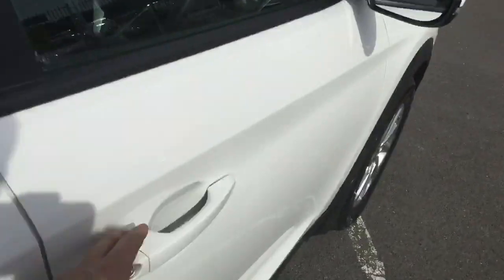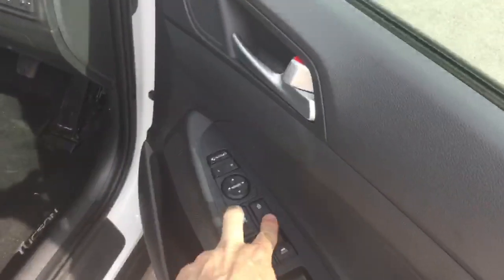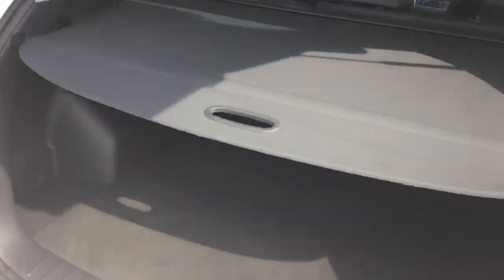I'm just going to open that up. Only one family member drove the car, and a lot of the time it actually sat, as there was also a company car or a company van even in the house. So it's not a car that's been used a lot, in fairness.